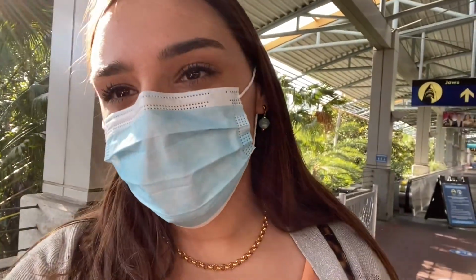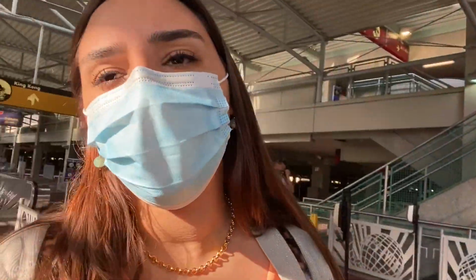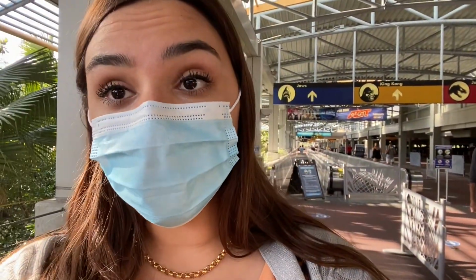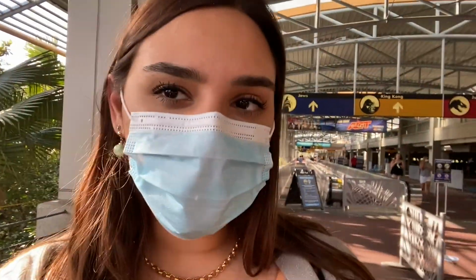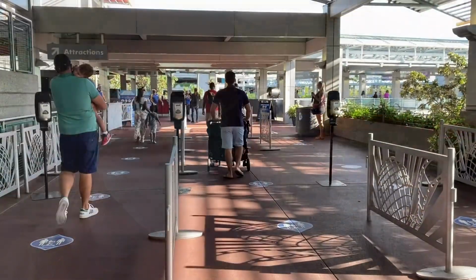So before we enter the park, they do have a temperature check right behind me. They obviously supply hand sanitizer and stuff like that. The temperature check is mandatory. The announcement playing over the loudspeaker says if you have a temperature of over 100 degrees, you will not be allowed to enter into the park.